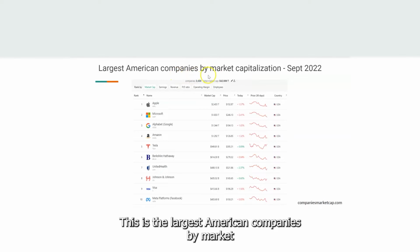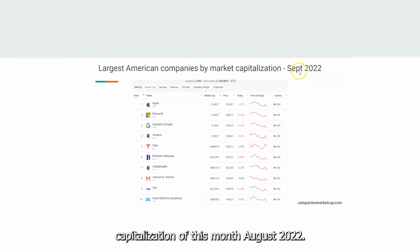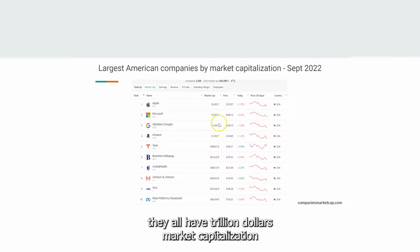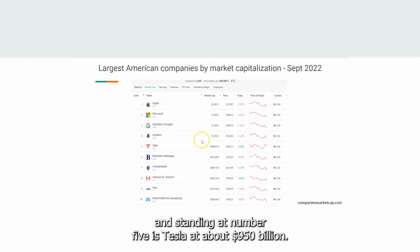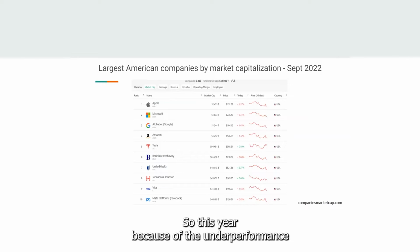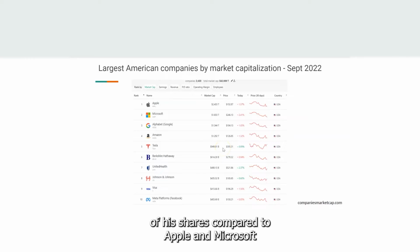Some fun fact here, from data compiled from companiesmarketcap.com. This is the largest American companies by market capitalization of this month, August 2022. We see that the top 4 companies, Apple, Microsoft, Google, and Amazon, all have $1 trillion market capitalization. And standing at number 5 is Tesla at about 950 billion. So there are 4 companies here in the $1 trillion club. Last year, 2021, Tesla was one of the $1 trillion club members. This year, because of the underperformance of its shares compared to Apple and Microsoft, Tesla is below the $1 trillion market capitalization.